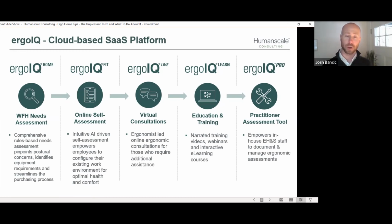Now, once they get those products, ErgoIQ Fit comes into play, allowing employees to go through a customized self-assessment, entering what equipment they're using, and then taking them step by step through the adjustments they need to make to get comfortable. Following a self-assessment, if they want to talk to somebody, ErgoIQ Live is their opportunity to book a 30-minute one-on-one consultation with myself or one of my colleagues, just to address any outstanding questions they may have regarding their setup.